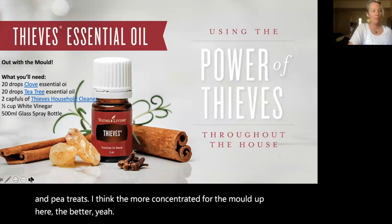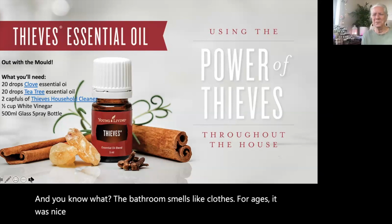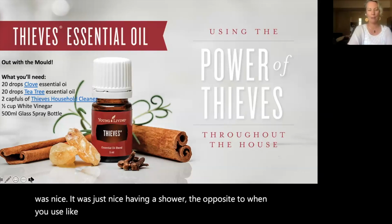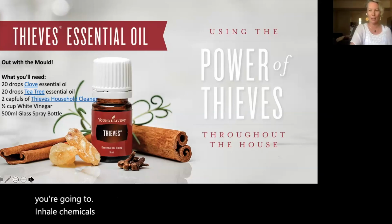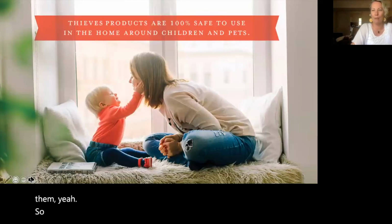And you know what? The bathroom smelled like cloves for ages. It was nice, just nice having a shower. The opposite to when you use supermarket brands, and then you feel like you're going to inhale chemicals every time you have a shower after you've used them. So they're 100% safe oils. I mean, Thieves products are.